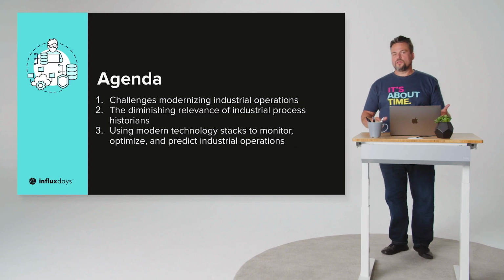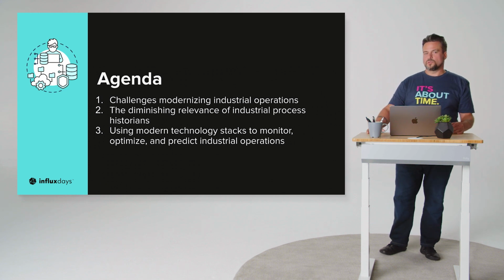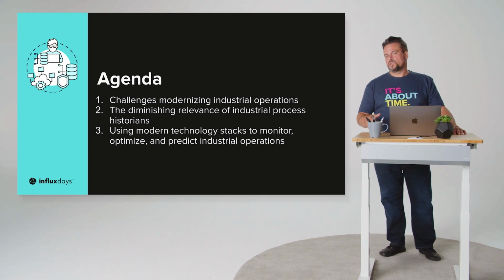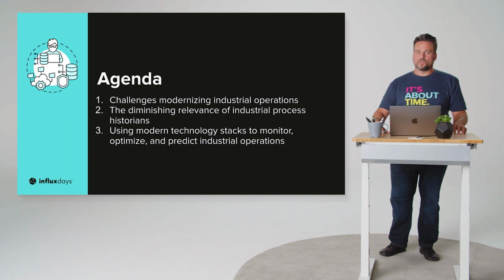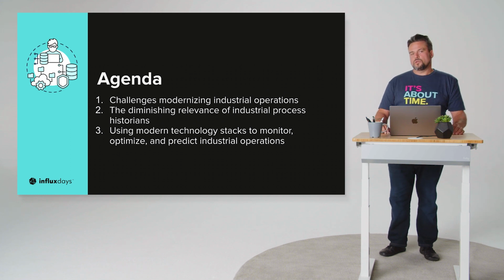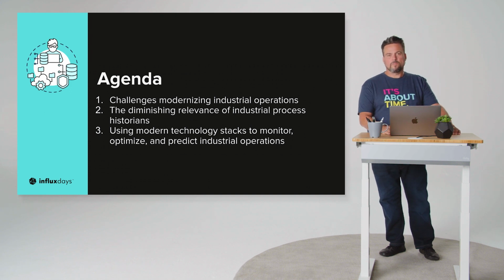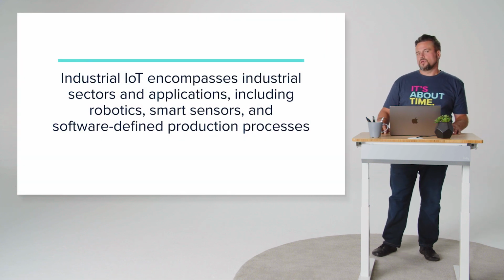So we're going to talk about a few things here today. First is really what the challenge is in terms of modernizing industrial operations, especially when it comes to adopting new technology and new software. I also want to talk a little bit about what we're seeing as the start of a diminishing relevance when it comes to those legacy solutions like industrial process historians. And finally, how can you bring it all together and use a modern technology stack to monitor, optimize, and predict industrial operations and maintenance?